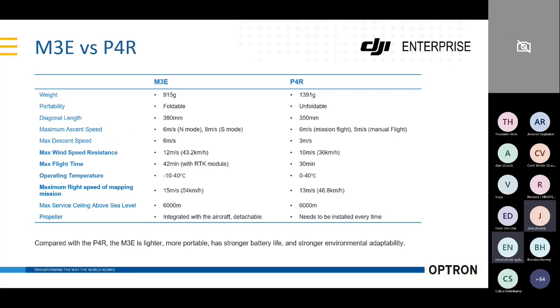Then what stands out, of course, is the maximum wind speed resistance. So with the Phantom 4 RTK, I remember cases down on the coast when the cold front winds would come through. We actually couldn't map that day, but with the Mavic 3 Enterprise and a wind resistance of 43 kilometers an hour, you should be able to map on most days. Flight time much longer, and operating temperatures, you can now work in sub-zero conditions where the Phantom 4 RTK couldn't.